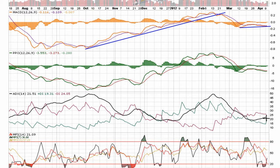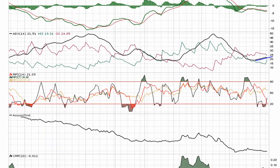Right now the ADX is in a pretty decent reversal position, even though it's down kind of low. ADX cutting through the middle of the positive and negative DIs, but the negative DI is coming down, positive DI is working its way upward. If the ADX can make a rotation through here, see a little bit of an uptrend that could be happening.